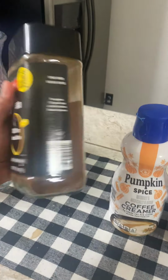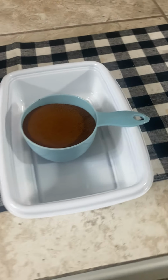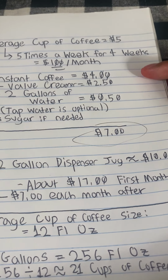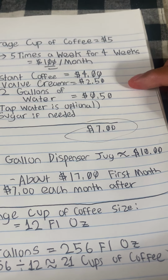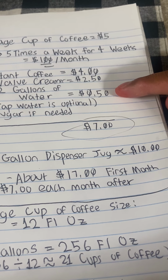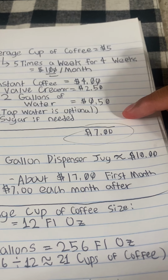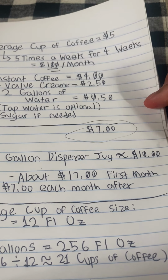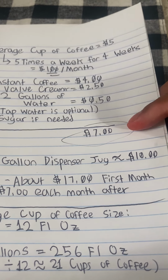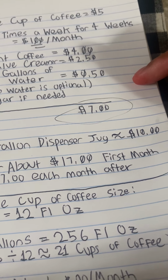You don't even have to use this full thing either. You can probably use about half of it and get away with that. Have a measuring cup just so you can get some measurements too. So the instant coffee itself cost me about $4. The value creamer costs about $2.50. 2 gallons of water, if you're going to a quarter dispenser, is about 50 cents. Of course, if you want to be really cost effective, you can use tap water, but you have to use that at your own discretion. Make sure you have a filter for it. And if you feel like you need extra sugar, you're more than welcome to. I didn't add it into my cost here because I don't use sugar with my creamer.